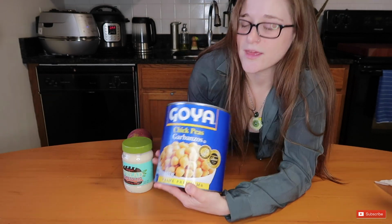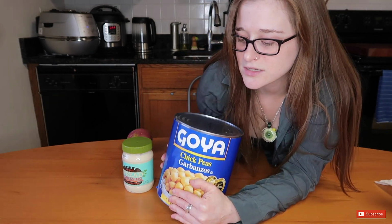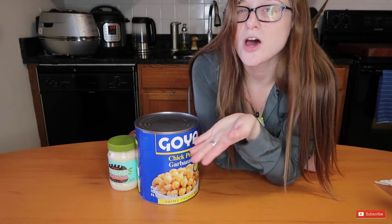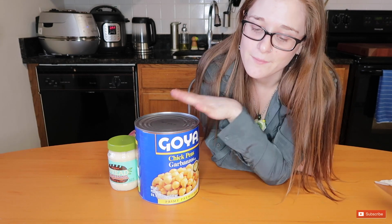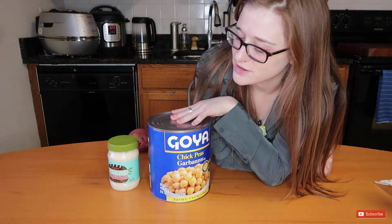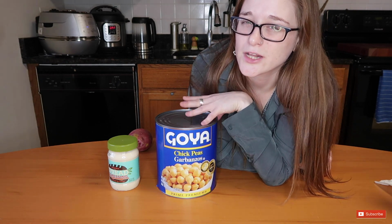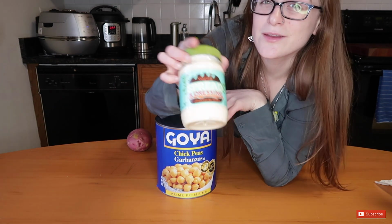Some people have a hard time digesting beans, so you always want to rinse them as well as you can. Normally I get smaller containers than this, but this was $6 for this giant thing. This will last a long time. I can make hummus with this. My personal favorite thing to do with this is to make vegan tuna salad, which you can make oil-free, or you can make it a little more decadent by using vegan mayo.